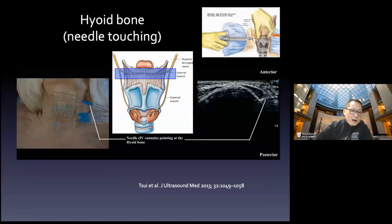But most of the time now, if I need to do topicalization, I would rather gain some experience doing a transtracheal injection, get a good topicalization, and already identify the location so that you can quickly convert to a rescue surgical airway. It's much more secure when you already identify the location.